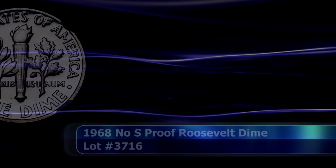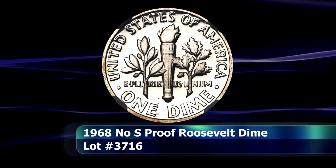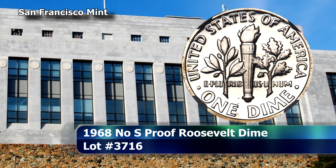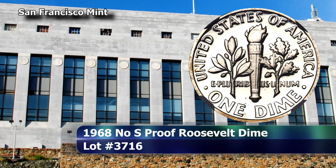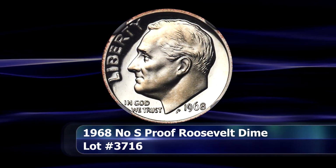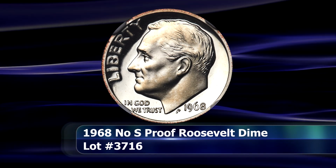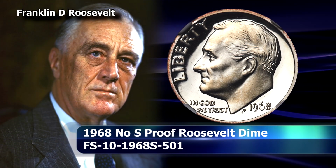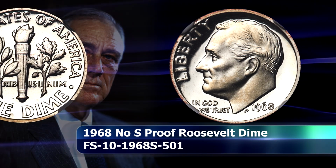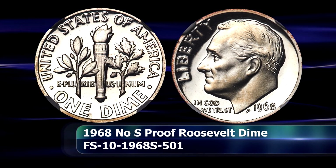$24,000. In 1968, the San Francisco Mint was being reopened after getting essentially mothballed since 1955, reduced to a glorified assay office during that time. At the same time, it was also taking over the responsibility for the sole production of proof sets from the Philadelphia Mint, while also striking coins for circulation.